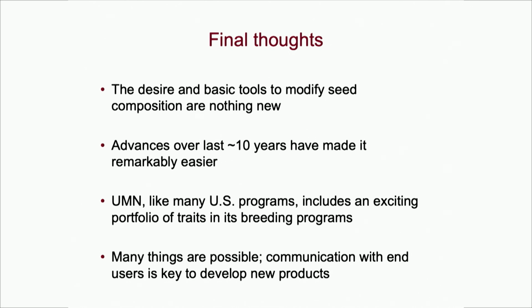Basically the time is ripe for these types of advancements, and I think communication between breeders, geneticists, and end users and manufacturers is key to make all this happen.